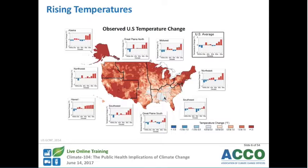And so you can see how across the country, we've already observed a lot of increases in temperature change. If you look at the bar graphs for each of the regions, those are broken down into decades. And you can see that the 2001 to 2012 decade was warmer than any previous decade for every single region in the U.S. Next slide, please.